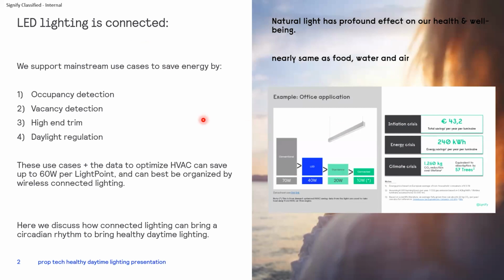And we do that by catering to a couple of use cases that are perhaps well known. Occupancy detection: when you walk into a room, the lights go on. When you walk away, the lights go off. And we also have switches that allow the user to operate the lights, but when the user forgets to switch off the light when he leaves the room, there is vacancy detection to make sure that there is proper energy saving.